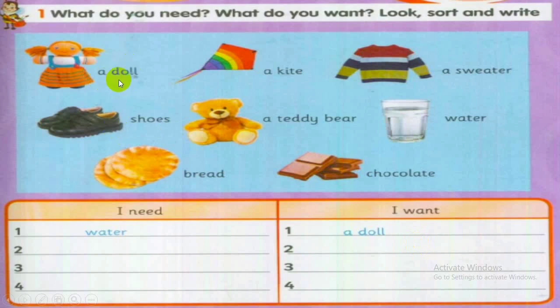A doll. A kite. A sweater. Shoes. A teddy bear. Water. Bread. Chocolate.